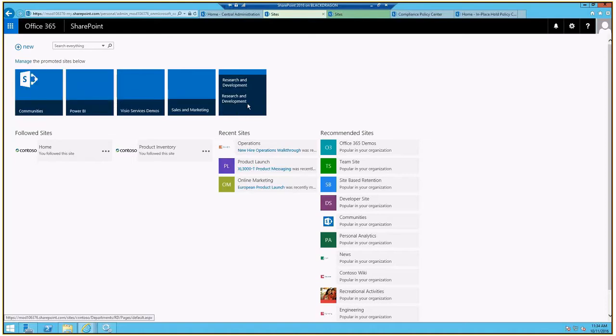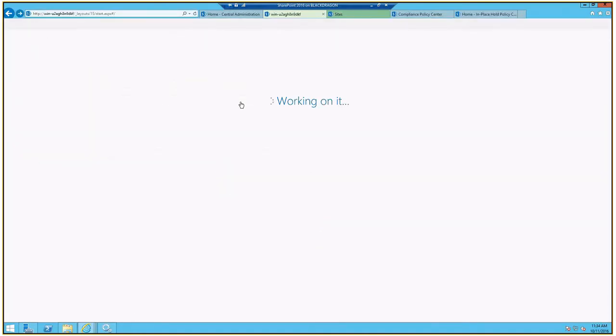And the hub pages here, the recent sites that you're looking at here, are coming from Office 365, but it goes both ways. So for example, I can follow a site on-premise and expect to see the same followed site in the Office 365 world as well, which allows for a good integration. I can also do a search, and it's going to take me to the Office 365 Search Center, which has got content from both on-premise and online as well.